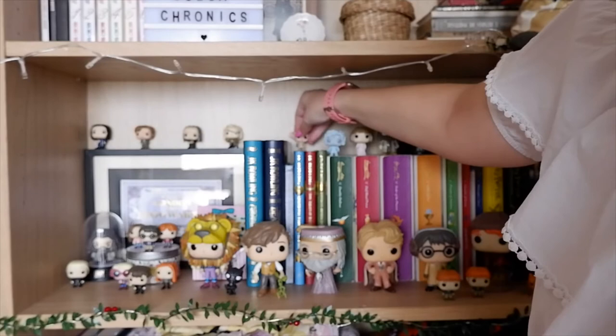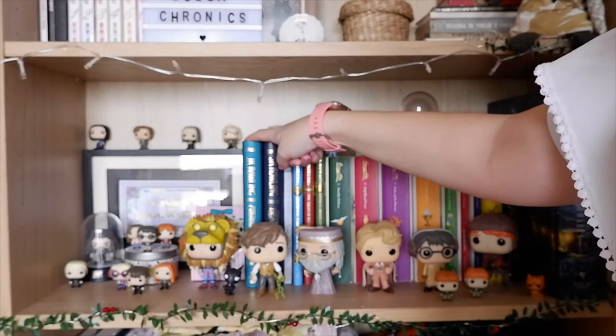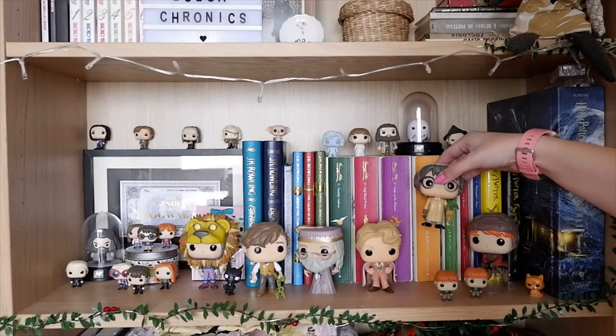Then I have my two books of Fantastic Beasts. I have Fantastic Beasts and Where to Find Them, the screenplay, and The Crimes of Grindelwald. I have a mini Crookshanks, which is so cute. Then I have Fred and George. I have a Ron on his broomstick. I love this Funko so much. Then I have Harry in his Herbology outfit, which I really love as well. That was a gift from my boyfriend.